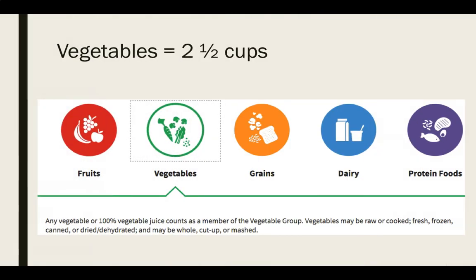The second food group is vegetables. They recommend 2.5 cups of vegetables. Any vegetable or 100% vegetable juice counts as a member of this group. Vegetables may be raw or cooked, fresh, frozen, canned, or dried, dehydrated, and can be whole, cut up, or mashed.